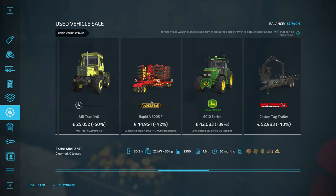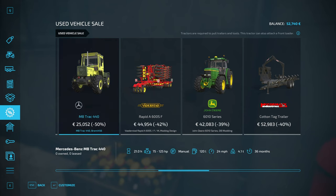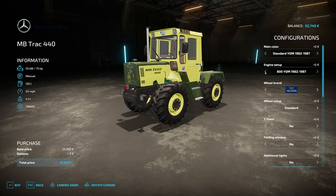But also, we've got some quite nice, small, older, cheap tractors. And we've gone with the John Deere 6010. I think we have a 6010 over on American Falls, so we don't worry about that one. I am interested in the MB Track 440 though. We can go for the larger engine. Is that the larger engine?